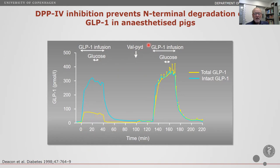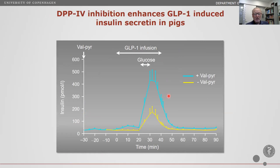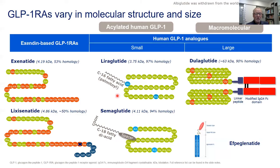And now we could look at insulin secretion, and that's what we did. You can see here before and after the DPP-4 inhibition that we had a much, much greater insulin response afterwards. So it really worked. We could protect GLP-1 from degradation, and we could enhance insulin secretion afterwards. And this, of course, led to the development of the DPP-4 inhibitors that are now all over the world for the treatment of diabetes.